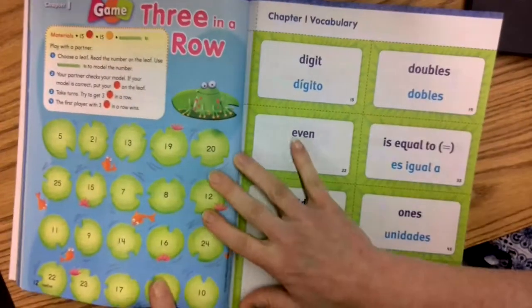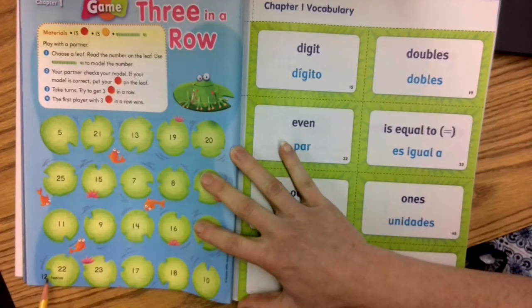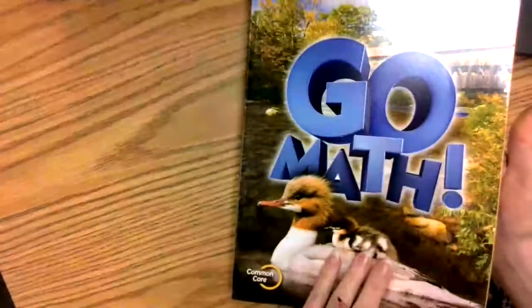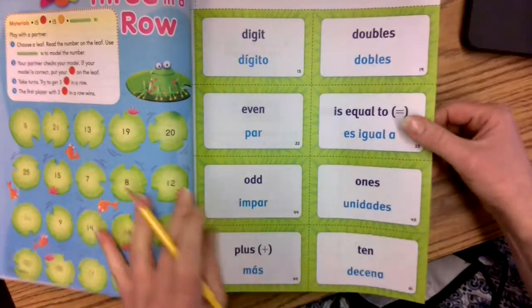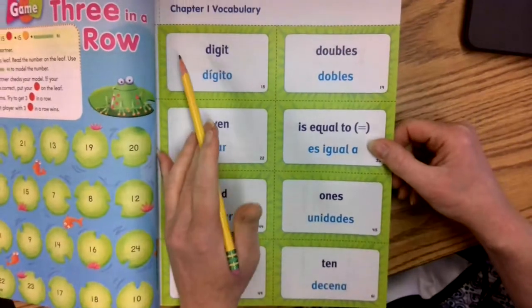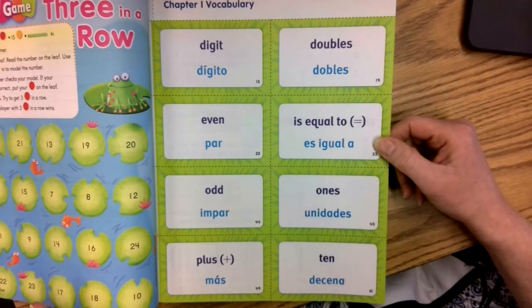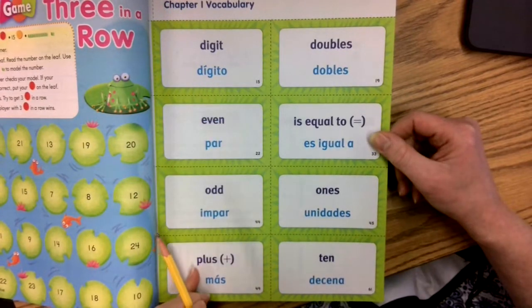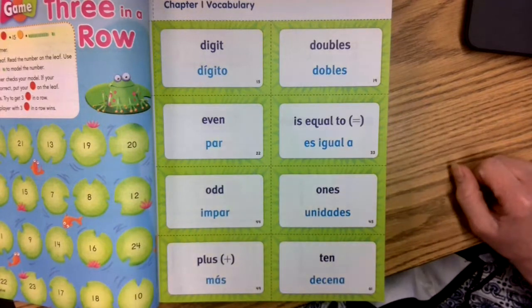So today for math, I need you to turn to this page with the lily pads on it. It's page 12 in your Go Math book. And the next page here is this page with these vocabulary cards on it. So what you need to do is rip out this page and cut up these cards on the dotted line.